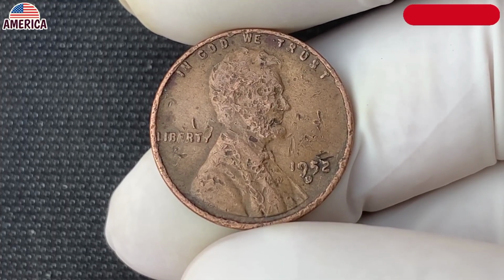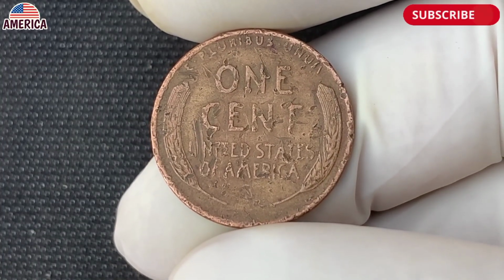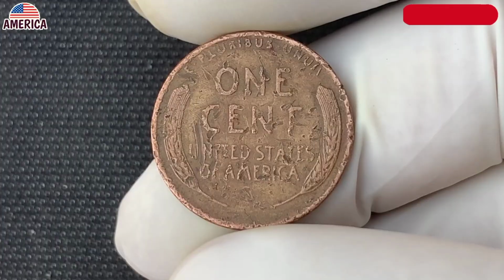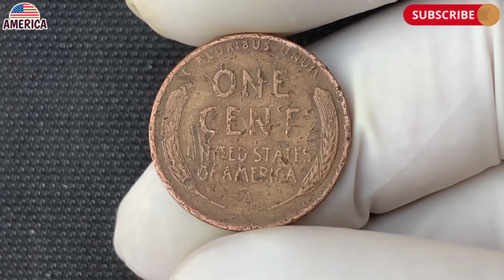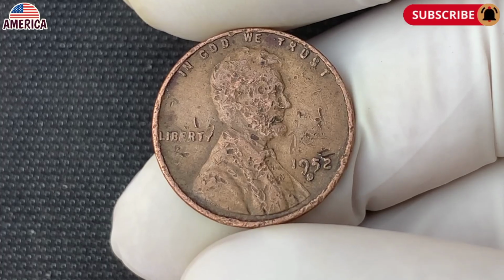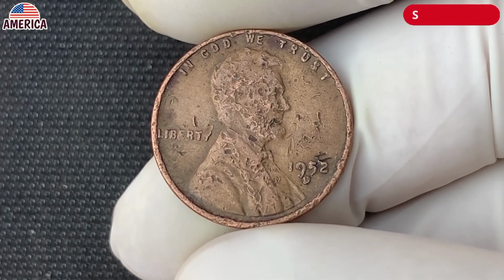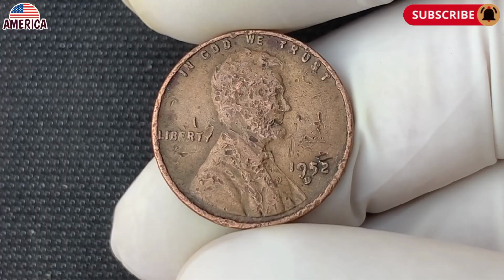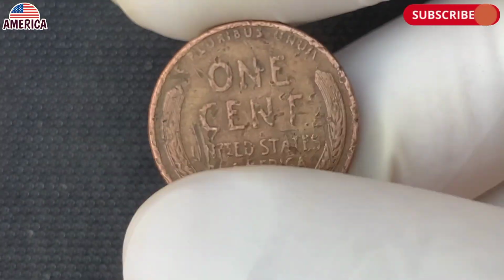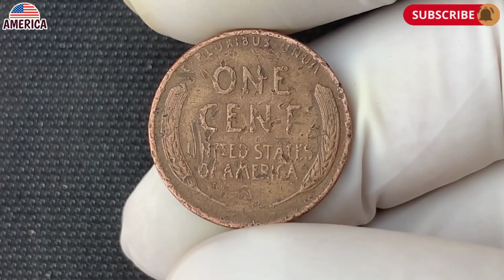Now here's where things get interesting. Among those hundreds of millions of 1952 D pennies, only a tiny handful contain extremely rare errors or unique die varieties that drive their value into the thousands, and even tens of thousands of dollars. One of the most sought-after errors is the repunched mint mark, or RPM. This occurs when the D mint mark below the date was accidentally punched more than once, slightly offset each time.